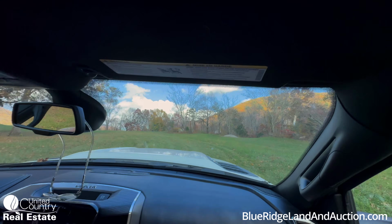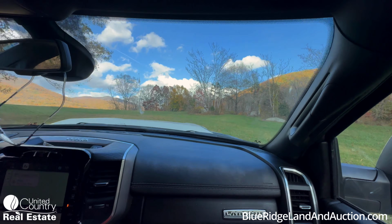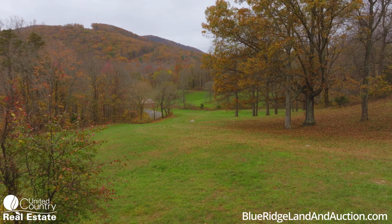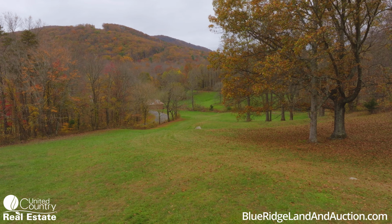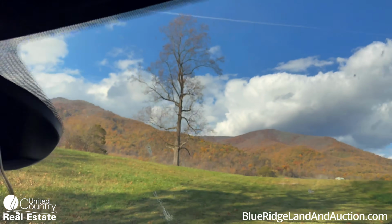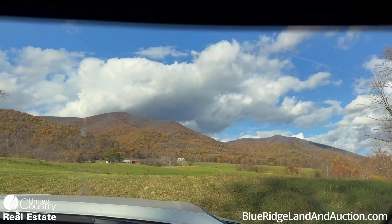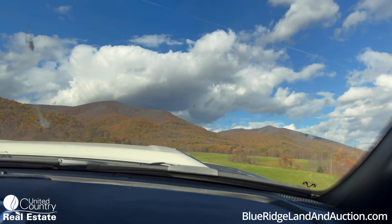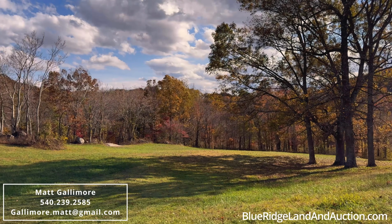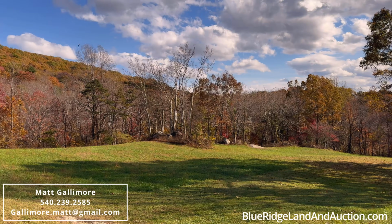Sorry about the beeping. Look at those trees, those are huge. And here's the back of the property. This is the best of the Blue Ridge Mountains out here, man.